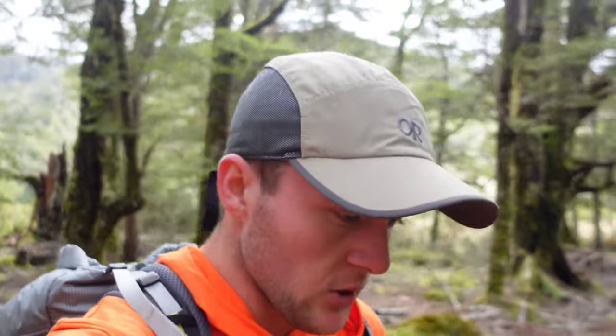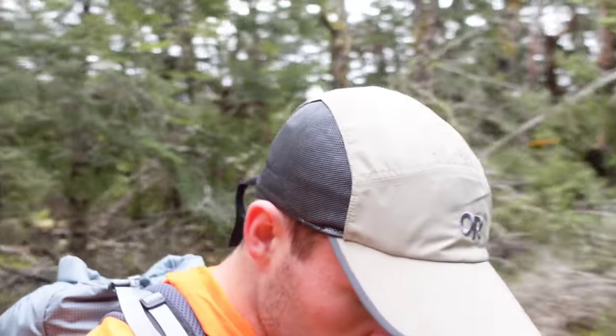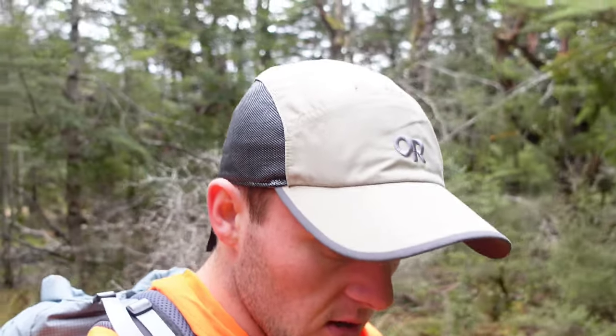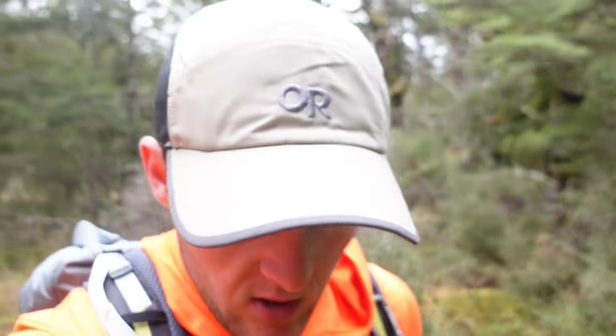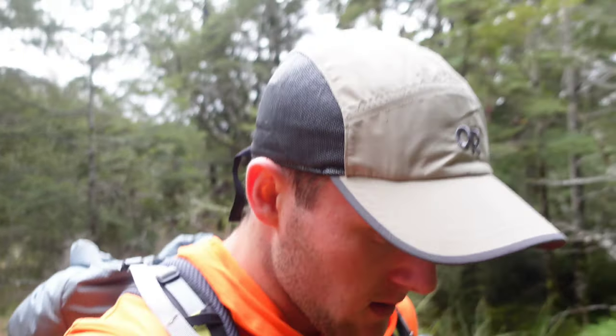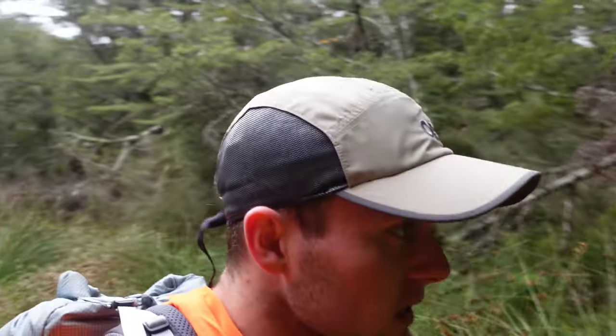Alrighty, I've crossed the Garnock Burn. From here, it's just a steep climb up through the beech forest. There's no track anymore. We're just making our own way. Just going to be bashing through the beech forest, climbing up to Mount Titiroa. Should be good fun. Really hoping that low cloud burns off, but we shall see. If it doesn't, oh well.